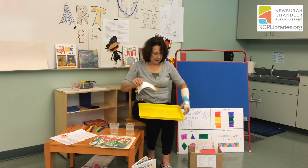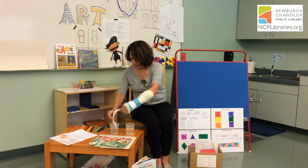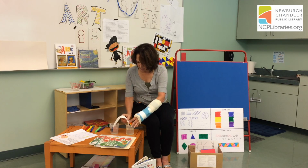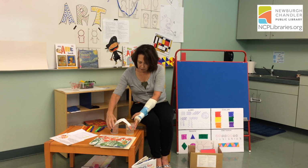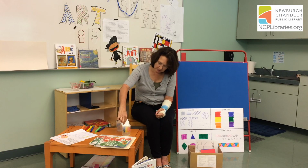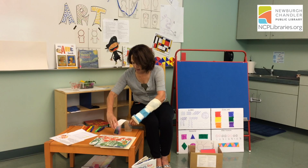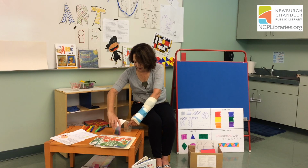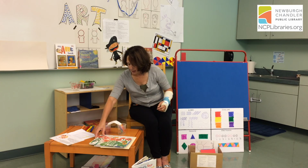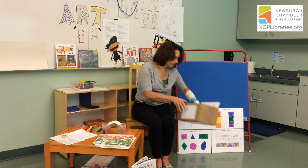Okay, now I'm going to take the two sides and I'm going to dip them into the water on each side. And then we just have to wait. Now I don't know if you can see, but already the color is starting to grow up one side of the paper towel toward the other side of the paper towel. So we're going to let that sit for a minute, and we're going to do something else because I think I have some other supplies in my art box.